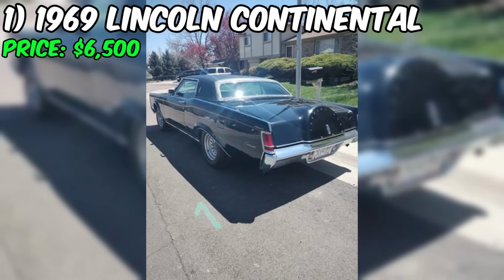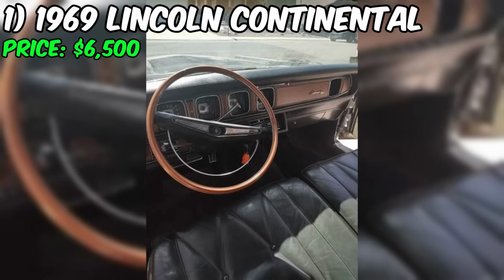So what are you waiting for? Grab that phone and shoot the seller a text before someone else beats you to it. This 1969 Lincoln Continental is ready to find its new forever home.